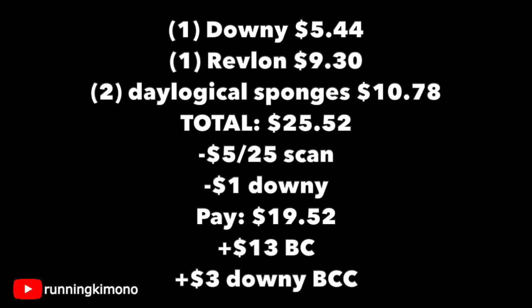Looking at the basket that I got: one Downy for $5.44, one Revlon hair dryer for $9.30, 2 Daylogical sponges, a big pack and then a single one, for $10.78, for a grand total of $25.52. Got the cashier to scan off my phone the 5 off 25, plus I had $1 digital for the Downy. I paid $19.52. I basically rolled my bonus cash and then I got back 13: 10 for the Revlon, 3 for Daylogical sponges, and $3 back from the bonus cash challenges for Downy. So a win, win, win, win, win, any way you look at it.